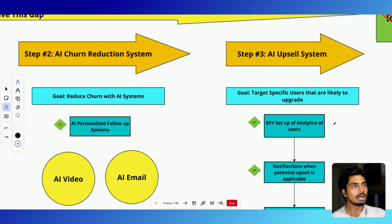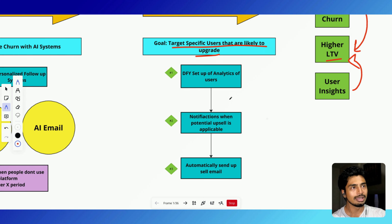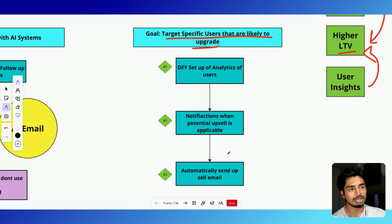Step number 3 is an AI upsell system. Essentially, we're going to target specific users that are likely to upgrade, and you do this just through data collection and using AI. You're going to set up analytics of users, notifications when a potential upsell is applicable. So let's say you identify a potential upsell, you'll just ping the internal SaaS team, and they can go ahead and upsell that person, get them on a call, etc. And finally, automatically send an email as well. So if they don't want to get on calls, you can automatically send them an upsell email that they might see and then upsell when the time is right.